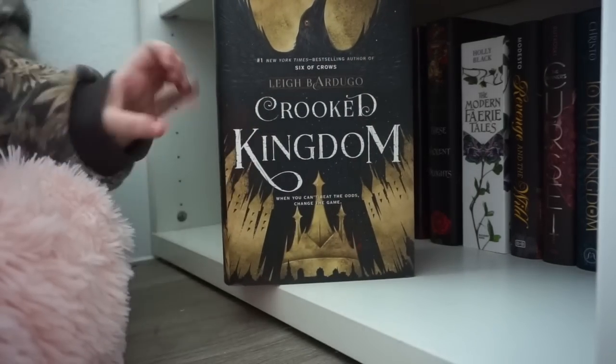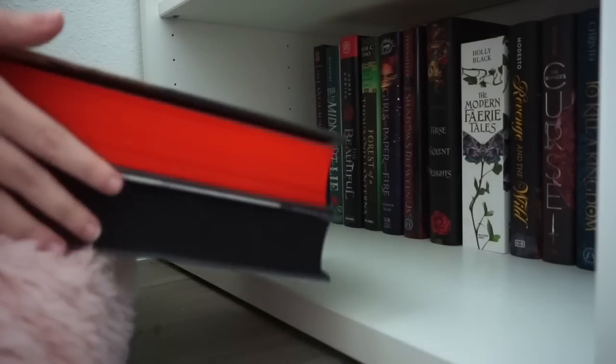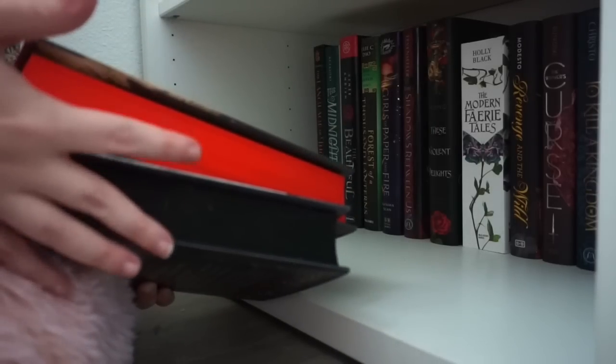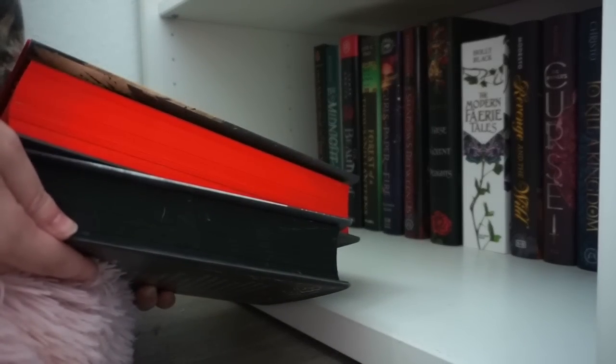Six of Crows and Crooked Kingdom. I think I'm gonna hold on to them. I also just love that they have sprayed edges and that these weren't special editions, because now like every book that has sprayed edges, it's like a special edition that costs $200. Six of Crows was just out here doing that for free.